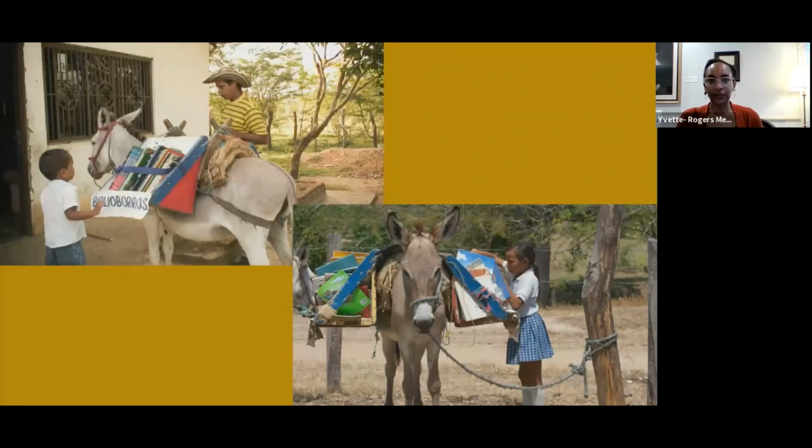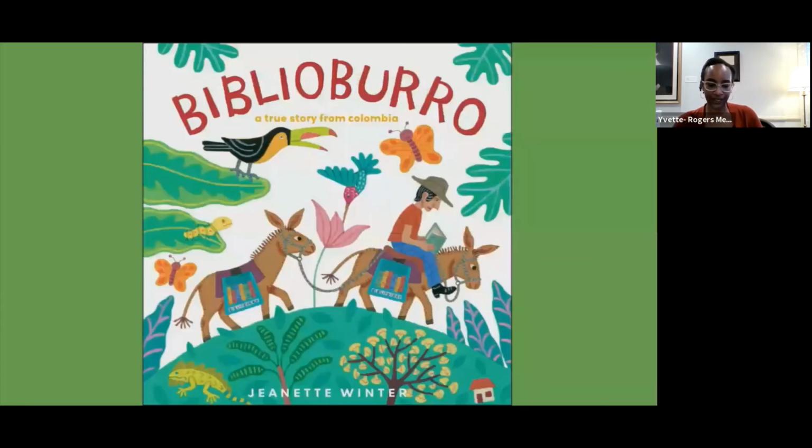And also, in one little problem, an accident that he had in 2012 with one of the Biblio Burros resulted in his left leg being amputated, but he still continues dedicated to the cause. And I read that his family, his wife and children, also join in helping now with some of the work. And a children's book was actually written about Luis and his Biblio Burro in 2010 called Biblio Burro, A True Story from Colombia. It was written by Jeanette Winter, and I actually checked, and we do have the book in our library, but what a nice story for children.